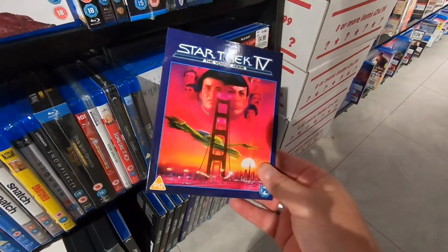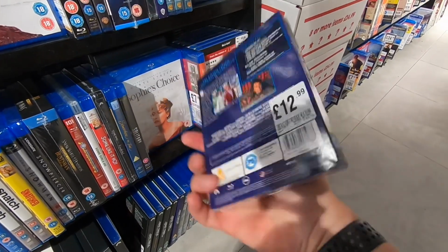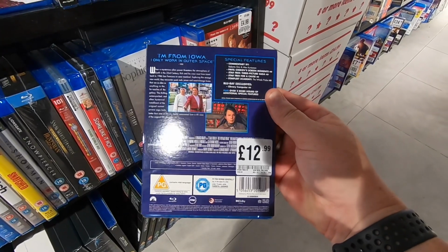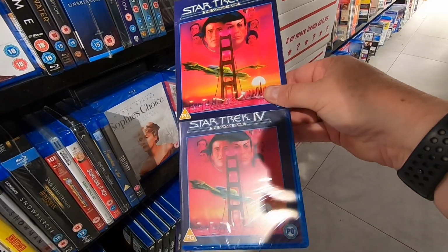And the fourth and last release of the Star Treks today is The Voyage Home. This is from 1986, and this is my personal favourite. It's when they go back in time to find the humpback whales, George and Gracie, to save humanity from a huge cigar floating in space. And there is the cover.